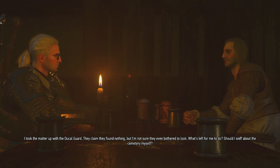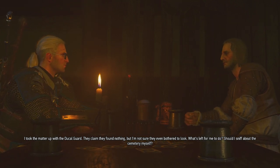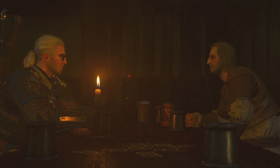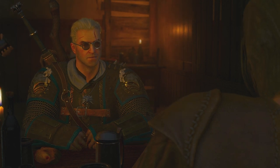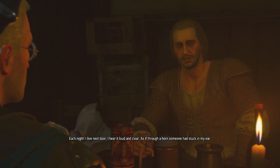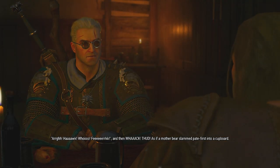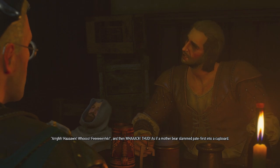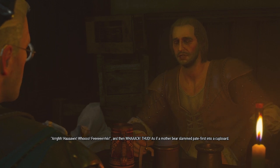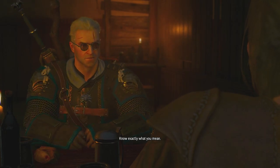I took the matter up with the ducal guard. They claim they found nothing, but I'm not sure they even bothered to look. What's left for me to do? Should I sniff about the cemetery myself? The noises, they pretty regular? Each night. I live next door. I hear it loud and clear, as if through a horn someone had stuck in my ear. Hawk! Firk! And then whack! Thud! As if a mother bear slammed pate first into a cupboard. Know exactly what you mean.